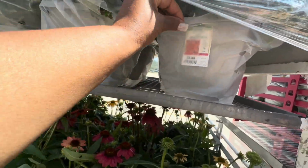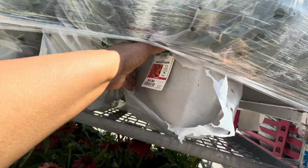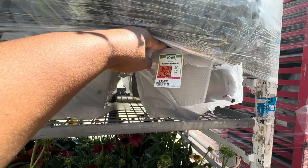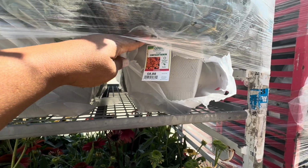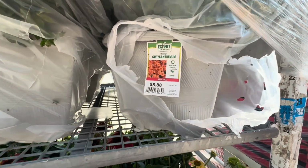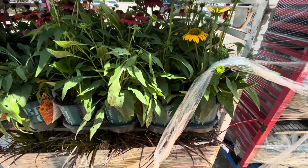Alrighty, guys. I'm going through the plastic for you. If I need to get bailed out now, I'll make the announcement. This one is the Orange Mom for $8.88, and this one is in a 1-gallon pot here. Okay. More coneflowers down here.